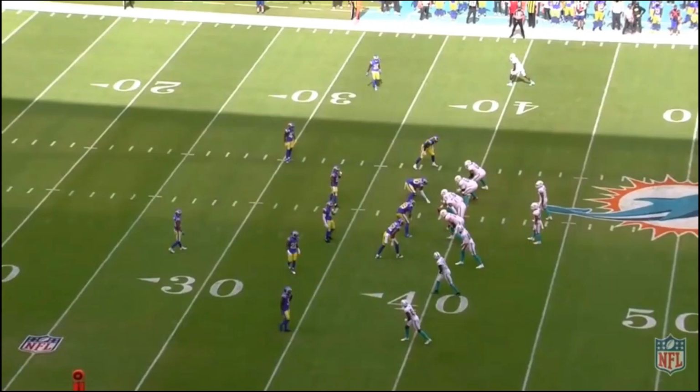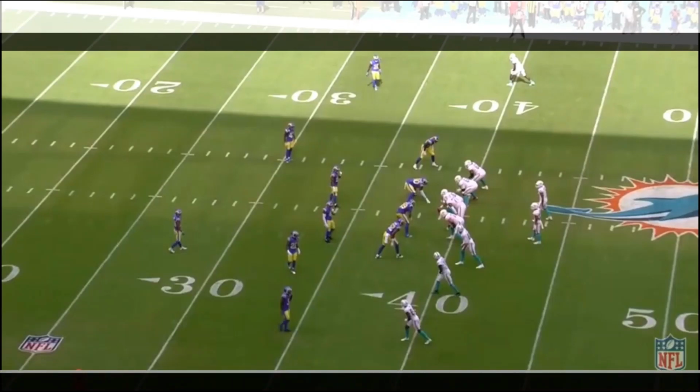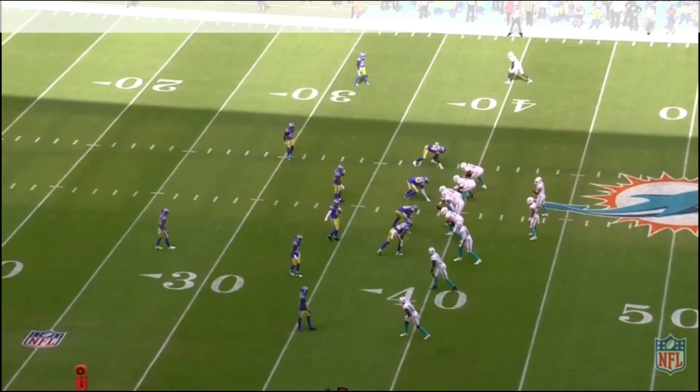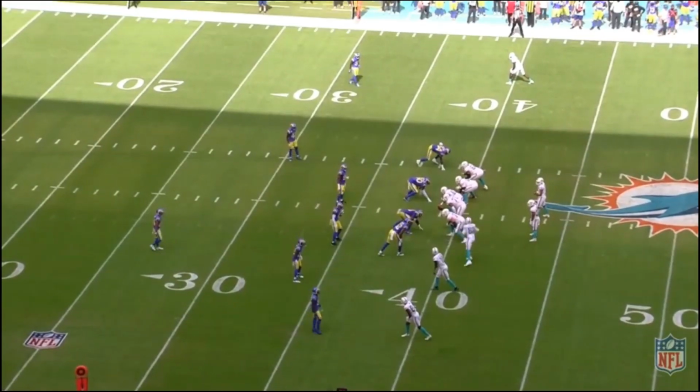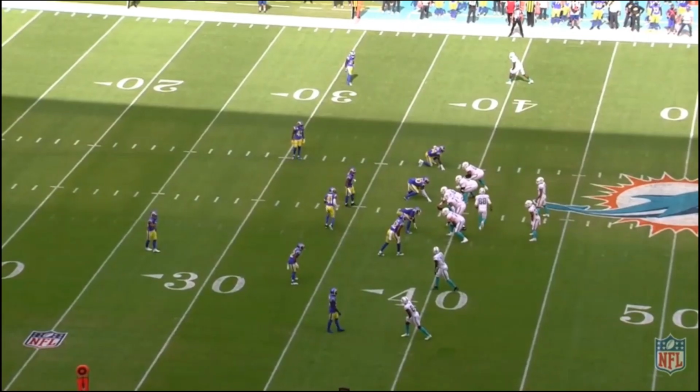Let's run the play so you can see what happens. And we're going to stop it during the play as well. And we're running it slow so you can see it. Gesicki is in motion. Brings the safety with him.